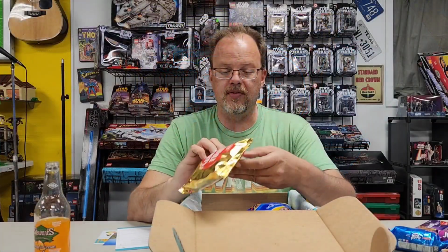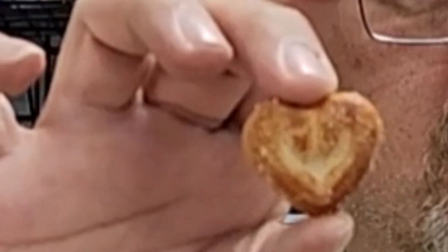Okay, next up we have Little Hearts Classics. Again, these look like a little cookie. Per usual, I'm struggling to get this open. Oh, and these are really tiny. Anyway, they look cute. There's little hearts, but let's give it a try. I'm going to have to eat two of those. I actually like this a lot. It's like a sweet, salty pretzel.